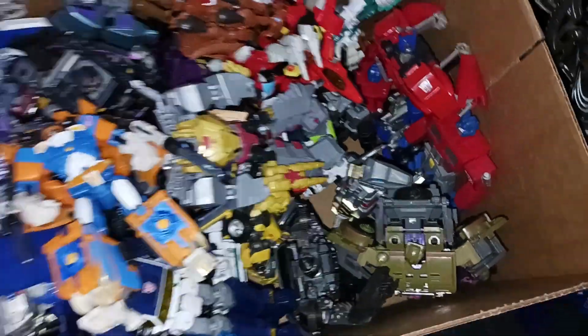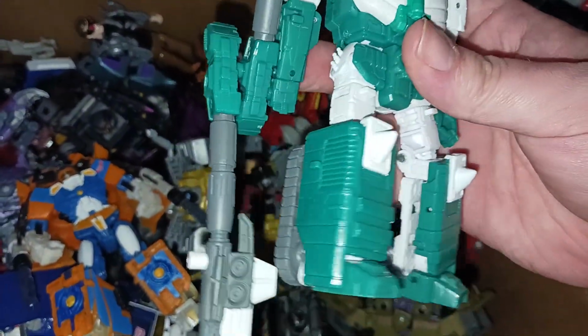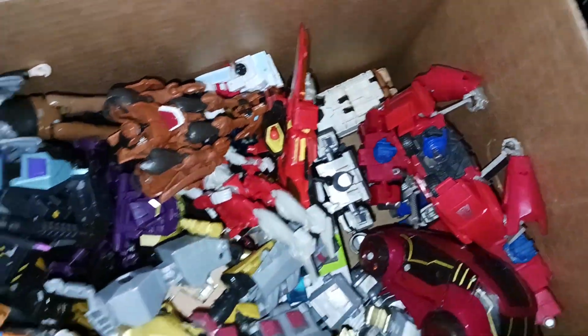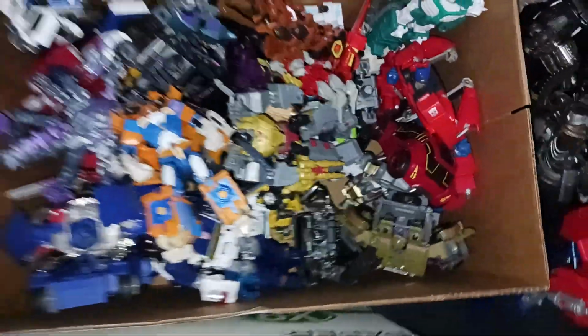A lot of this stuff I've done videos on, but not all of it. Here's the Decepticon Trooper. There he is. He's really cool. I love his color scheme. Some of the accessories are falling off, I'm sure. Who's that down there? Oh, that's Mainline Wheeljack. I forgot about him. This is one of the older boxes. This is from earlier in the year.